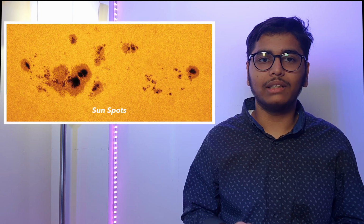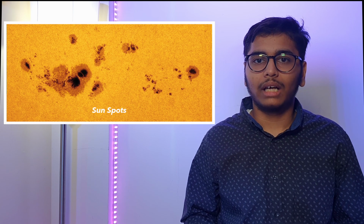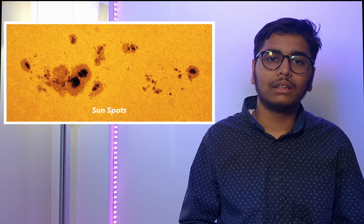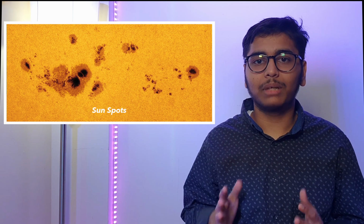The sunspots are the regions where intense magnetic activities happen. These are way cooler and darker than the other regions of the sun, and even after being cooler, they shine 10 times brighter than the moon.